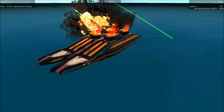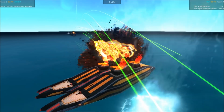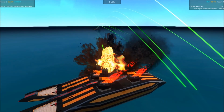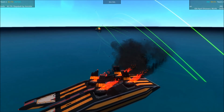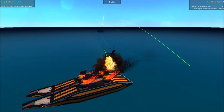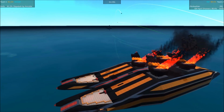You can see the April Showers is in a turn again, so all of these shells are going to go over it. Very powerful design here. It is quite difficult to hit if you aren't fast enough to keep the distance. If it outruns you, it controls the engagement like this, I think you're in trouble.